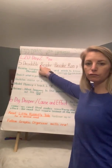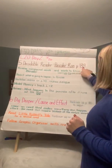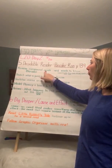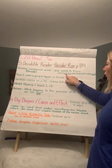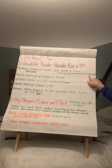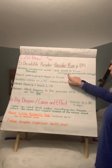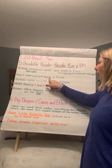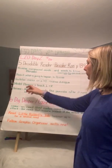Now you're going to move to your decodable reader. It's the small book, Unit 4, on page 139. I want you to review the compound words and words to know: want, old, try, use, more, wash, mother, door. In the story, you will see old, try, and door. Predict what is going to happen to Pancake right from the beginning of the story.